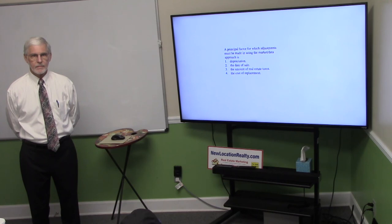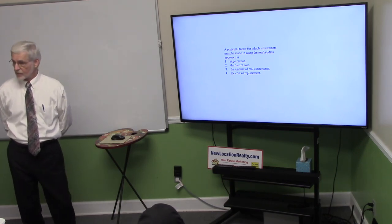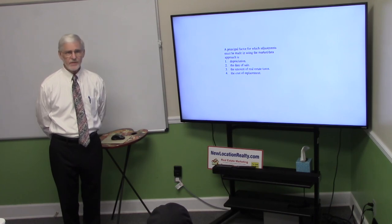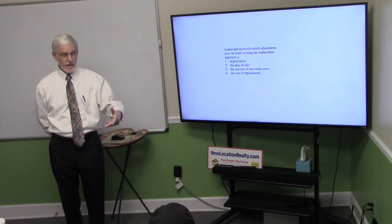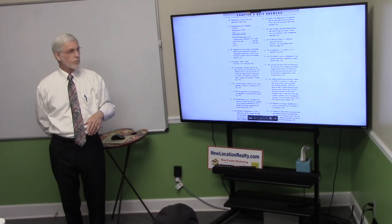Cost of replacement. Market data, wouldn't that be our sales comparison approach? The day of the sale, where we're looking at other properties that have sold around here. We're not looking at depreciation. The date of the sale would affect it. The amount of the real estate taxes, what's that got to do with it? And the cost of replacement. Well, we're talking about market data, which is sales comparison. Cost of replacement would be in the cost approach. The CSI. Okay, there's some more questions for you.